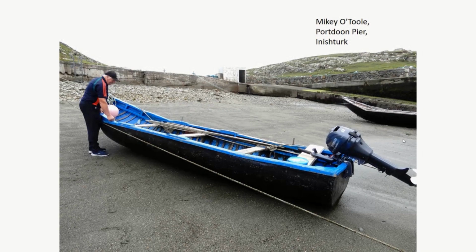The surname O'Toole has a long connection to Inishturk. Working on the first Ordnance Survey of Ireland, John O'Donovan wrote in 1838, "This island is said to be in the possession of the O'Tooles for an unknown number of centuries." Much of Mikey's life has been shaped by the island. His great-grandfather built the house in which he and his wife Mary Ann raised a family and still live in. Mikey followed in the footsteps of his great-grandfather, grandfather and father, who all fished the waters around Inishturk. Today, Mikey is the last fisherman based at the small harbour.